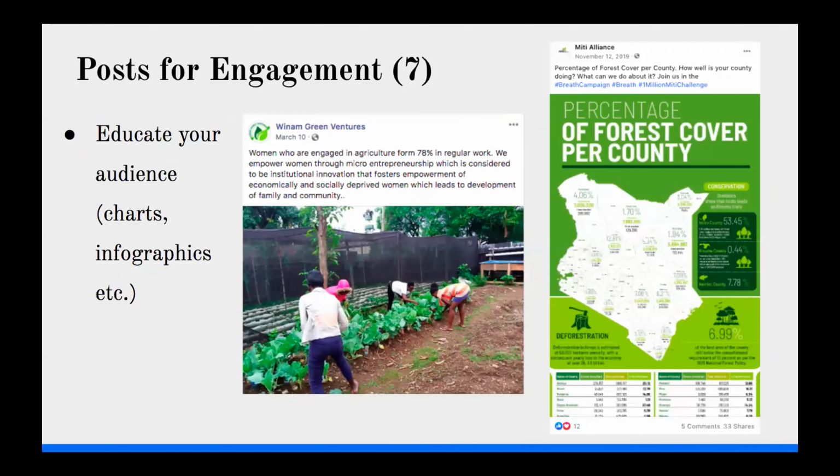Our seventh tip would be to educate your audience. This can take the form of just sharing useful information. It can be linking something that shares about your industry. It can be including charts or infographics, just basically educating your audience on what you do, what's going on in your industry at the moment. Again, you can possibly link other sources. These are also just very shareable, can probably spark conversation between people on your page.